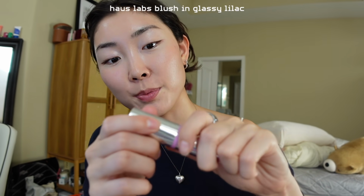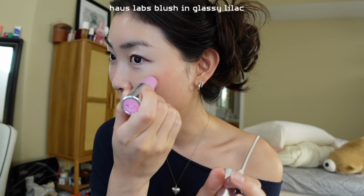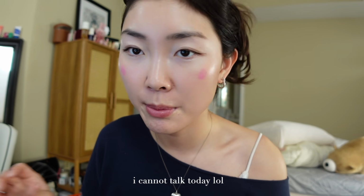Oh, I also love this blush from House Labs. I'm going to add this because it has this perfect little purpley lilac color. I'll add it to the center of my cheeks to give me this ombre look.